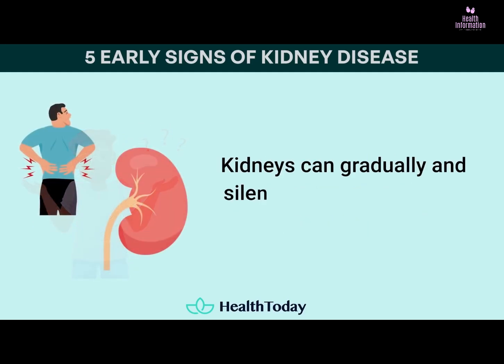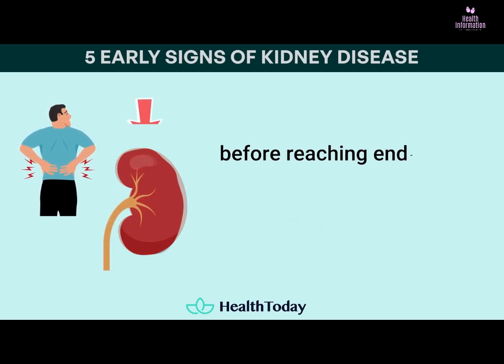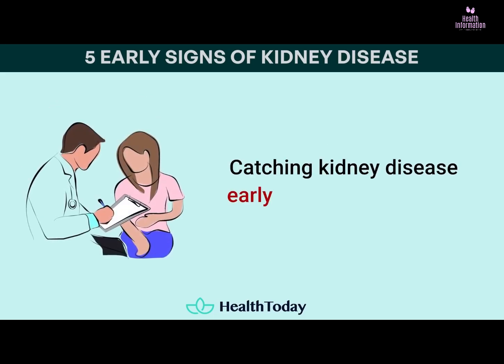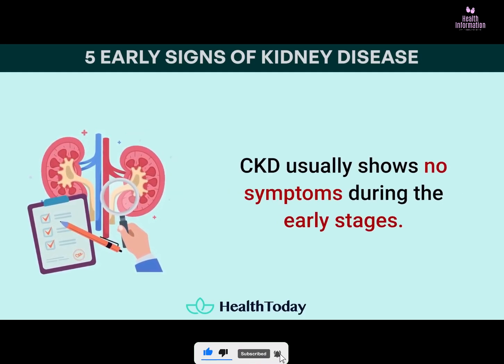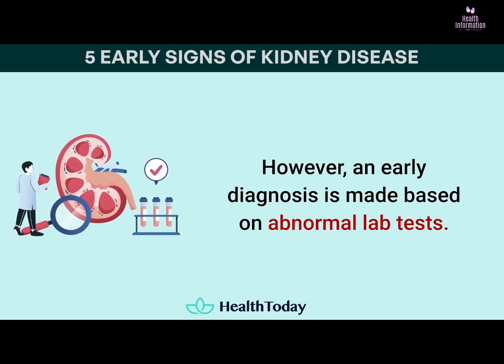Kidneys can gradually and silently stop working over 10 to 20 years before reaching end-stage kidney disease, or ESKD for short, when your kidneys lose 85 to 90% of their function. Catching kidney disease early is your best chance to deal with it. CKD usually shows no symptoms during the early stages. However, an early diagnosis is made based on abnormal lab tests.